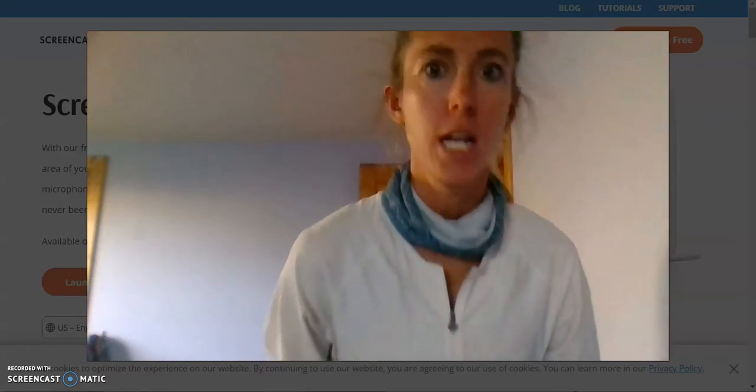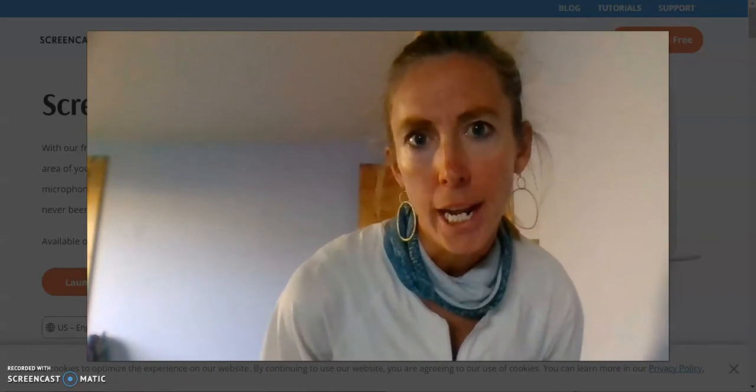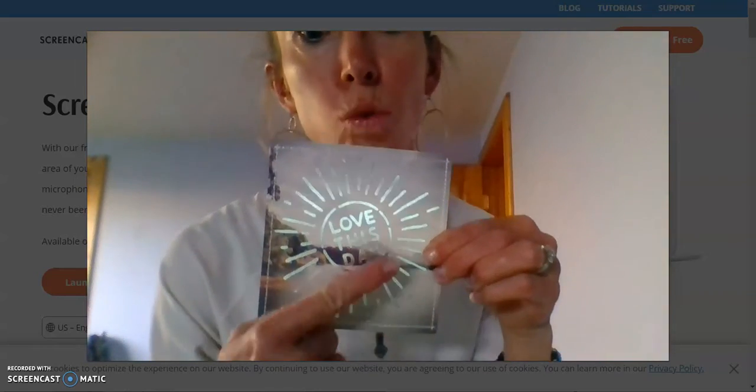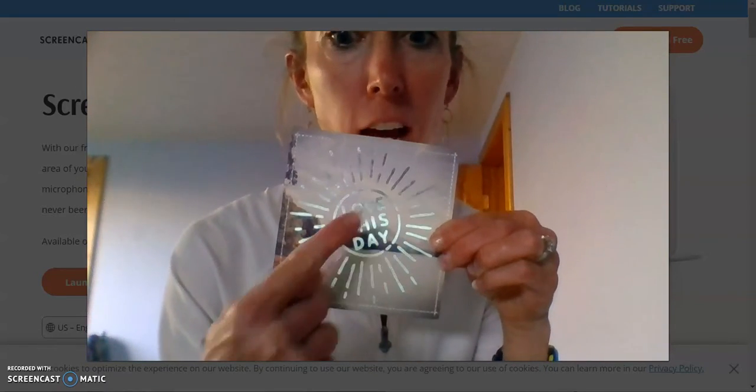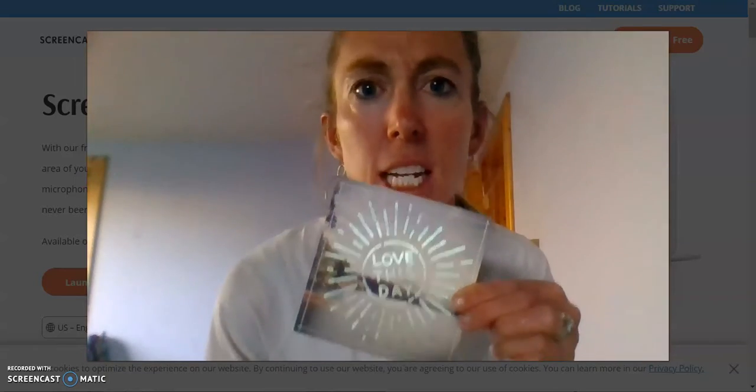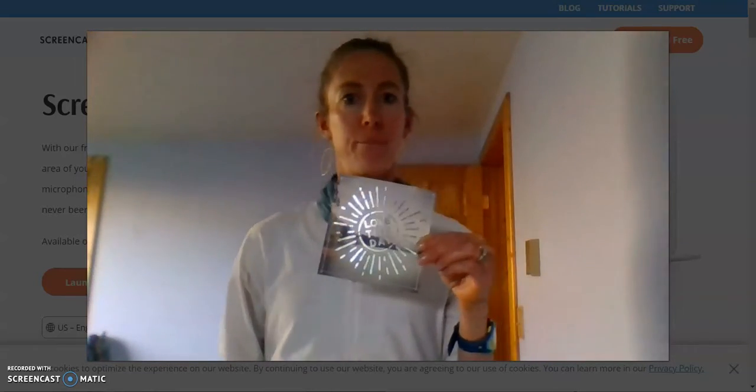Are you ready? So we're going to start with a song and it goes with this shape. And this shape has a great quote on it that says, "Love this day." So I hope you are loving this day. So here goes the song.